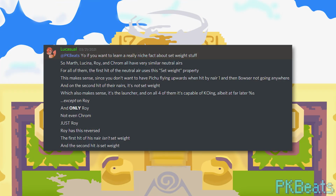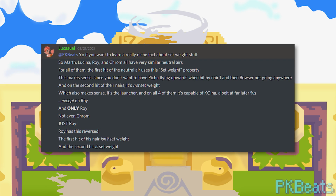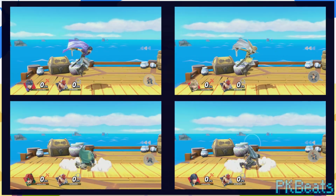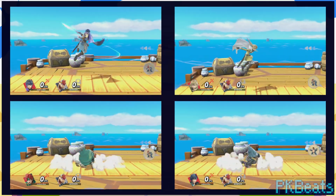Continuing off of that though, LuCasual in my Discord server followed up with an even more bizarre fact regarding set weight. If I show you these four characters, there's a chance you can think of some similarities between them, right? But the one I want to point out for today is their neutral air, which is very similar in almost all respects. That is, mostly.